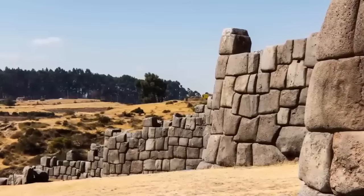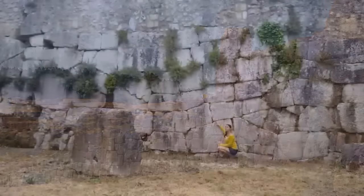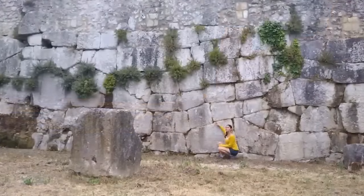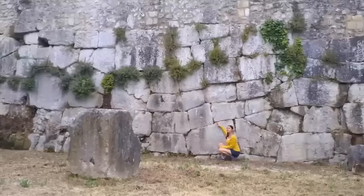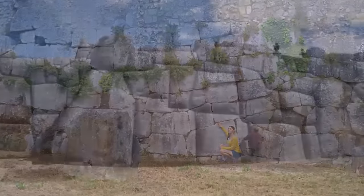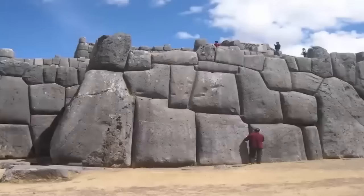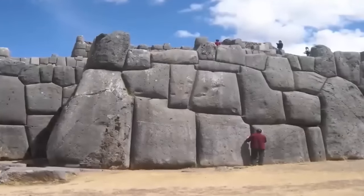That being, if these locations were built by the civilizations which academia, and we should say especially Cambridge, agrees were a primitive people with a primitive knowledge of stone architecture and primitive tools, how did they not only create these keying stones, but the seemingly perfectly cut stones which make up the famous polygonal stonework of ancient Peru?